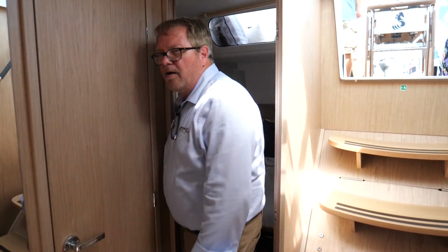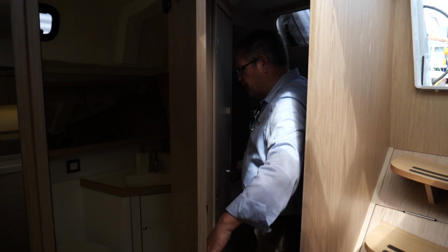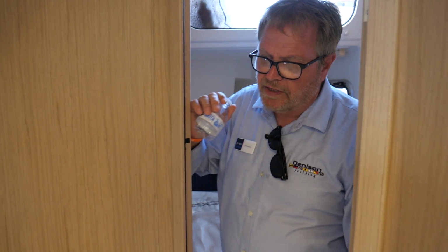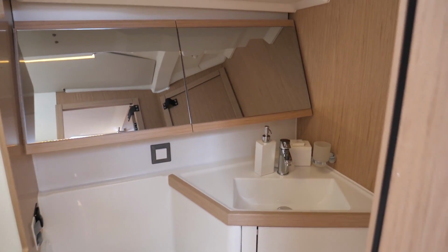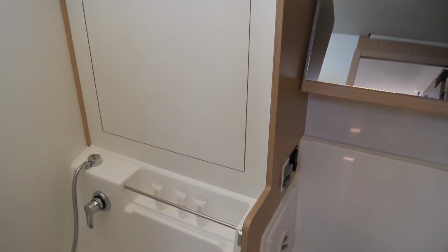So over on the starboard side, we've got a head with a separate shower stall, and then there are 2 doors. One would come directly through the master stateroom, or the guest stateroom. So this would be your VIP. Well, I thought we had a little bit better light there. The VIP with the separate shower stall with private access to this cabin.